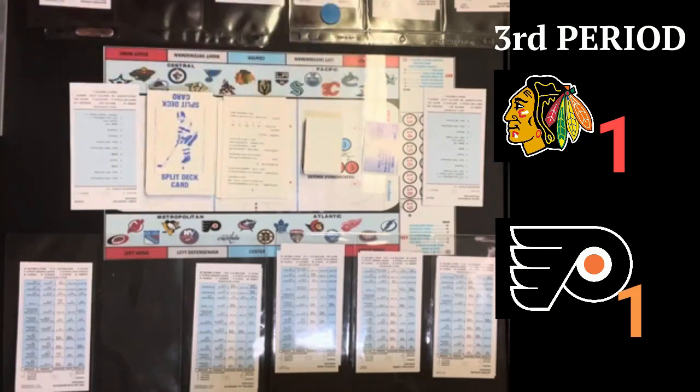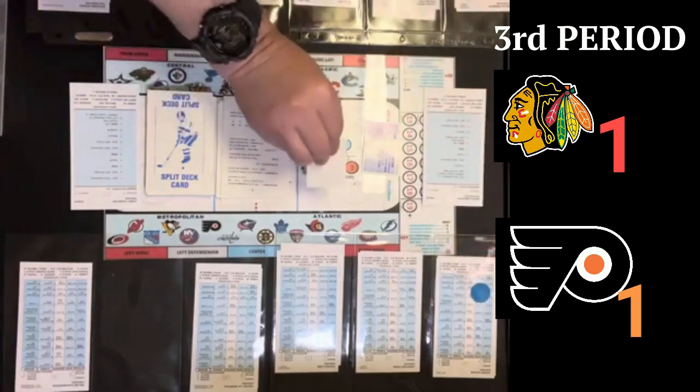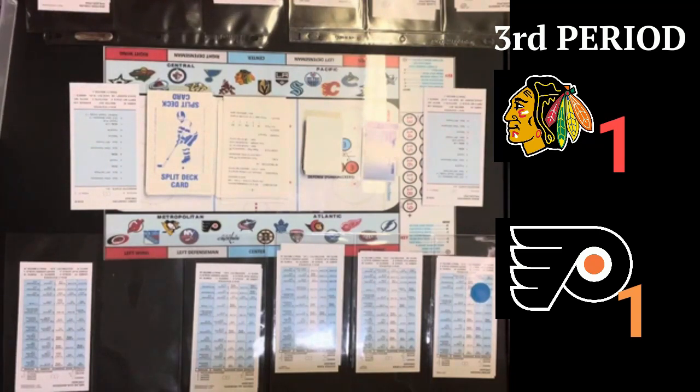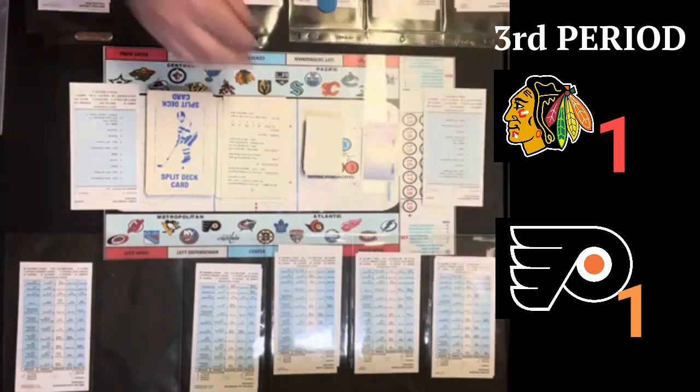Rebound, offensive left defenseman if rating is three or more. The left defenseman's offensive rating is only a one, so he loses the puck to the opponent, and that is Panarin. And so now Panarin has the puck, and that says opponent defense 13, and that is an outside shot. So Panarin has an outside shot. He can try to penetrate, and he does not. So he loses the puck back to Jeff Carter.